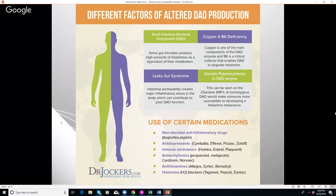You've got different immune modulators for people with autoimmune disease, like Humira. You've got anti-arrhythmics, so people with arrhythmias. Antihistamines, obviously, what does that do? It's going to block histamine, but it's also going to affect DAO enzyme production. And it oftentimes can create a dependency on the antihistamines, because your body's not able to have its own antihistamine activity because you're taking these drugs.